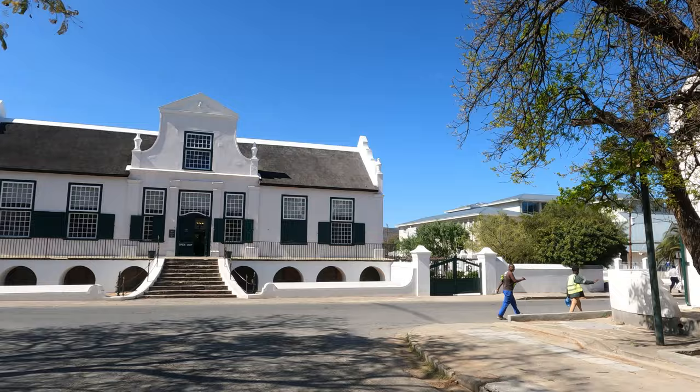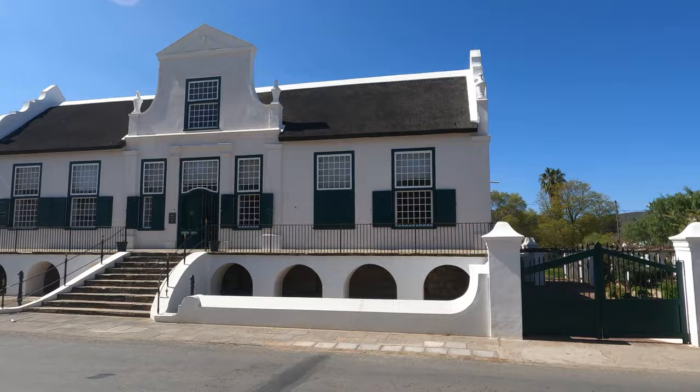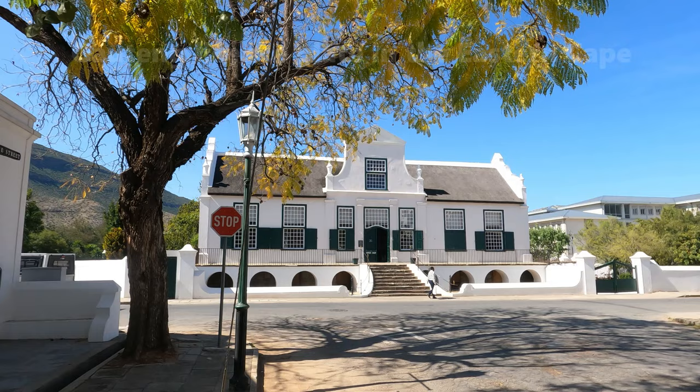But anyway, I was saying about the Great Trek. So Gerrit Maritz started from here. And of course, the Great Trek was the northward migration of Dutch-speaking settlers in the 19th century. They migrated from the Cape Colony to escape British rule. They traveled by wagon. So Gauteng moved back to the Cape. Quite ironic, given the Great Trek.